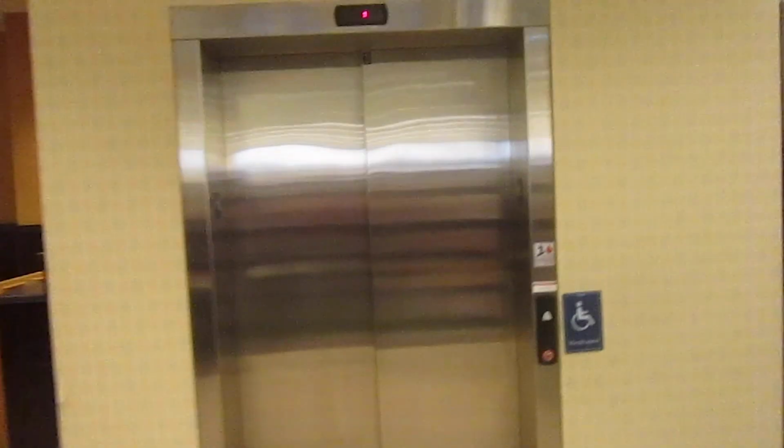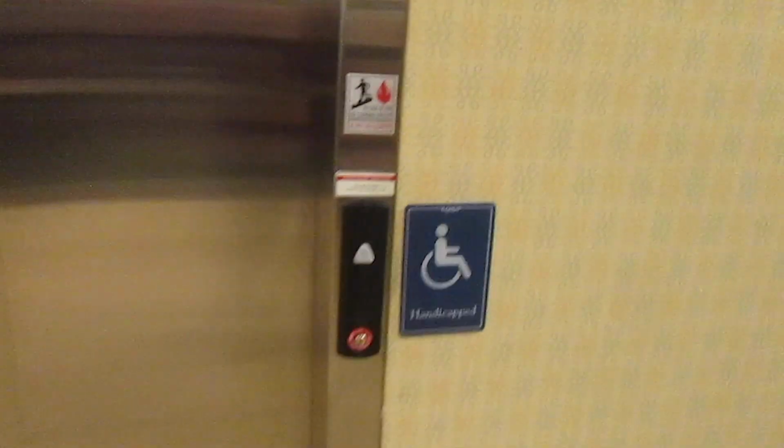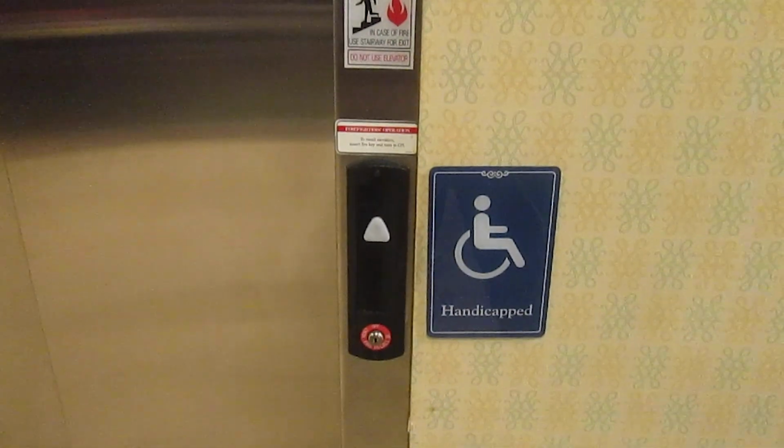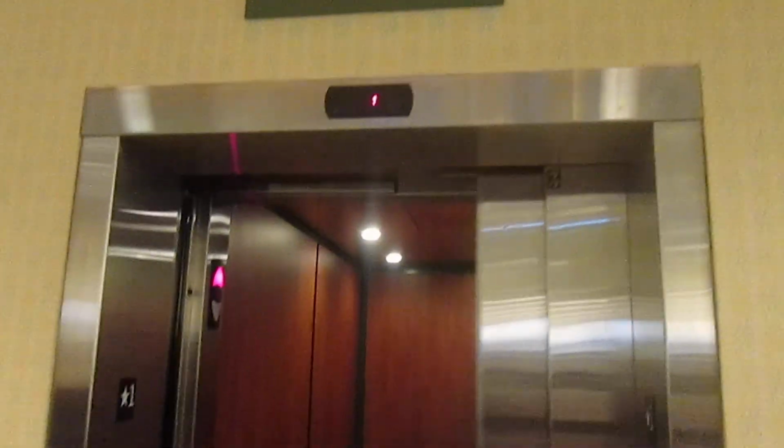This is the elevator at Barnes & Noble Booksellers at the Christiana Mall in Newark, Delaware. Thursday, 2021. And this is a Schindler 330A with standard HT fixtures, and it was installed in 2009. Alright, going upstairs, we're going to start with doors closed.